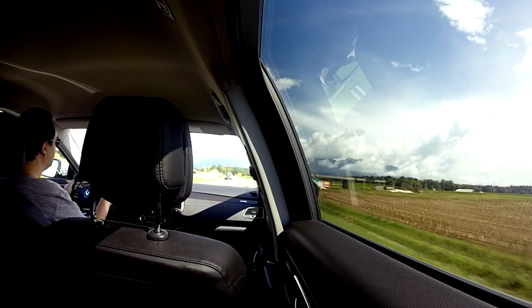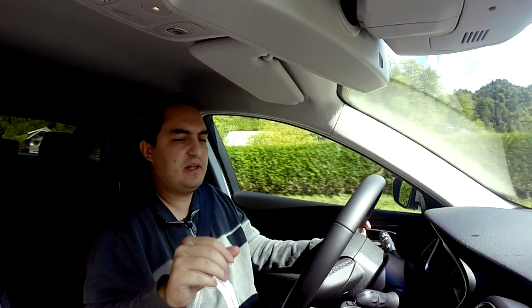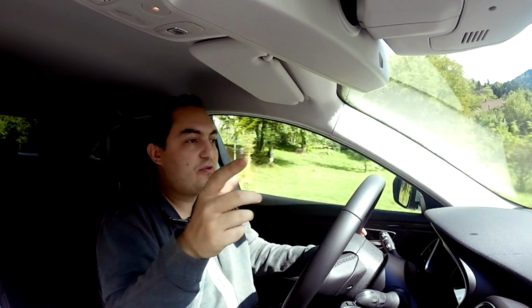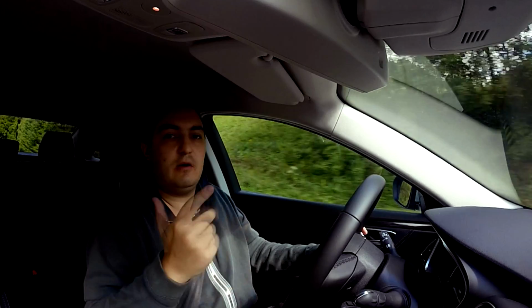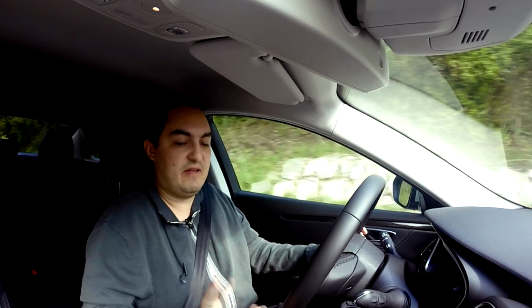Then I've got the navigation system. Of course, this is not the top-of-the-line equipment package, so it's the smaller touch screen, but I actually prefer this because you get physical climate controls, which is brilliant because you don't have to go through menus while on corners and think, oh my god, what do I press? No, I just go like this. Okay, that's my temperature. No problem. And fan and everything. I like that.